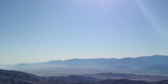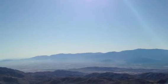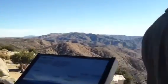Which is kind of sad, because what we're looking at is haze, but apparently it's worse in the summer than it is in the winter. So this is probably actually a pretty clear day for being up here.